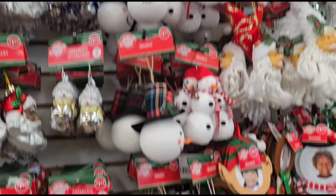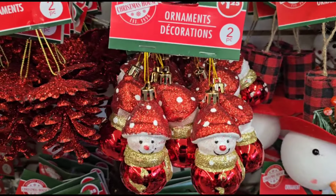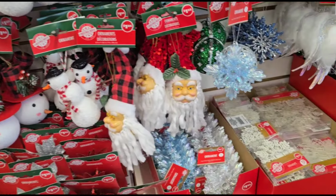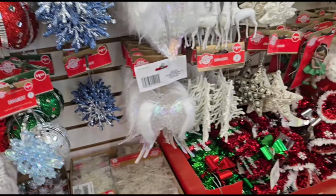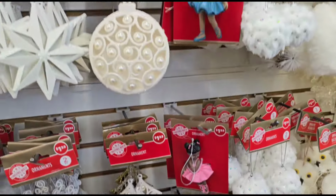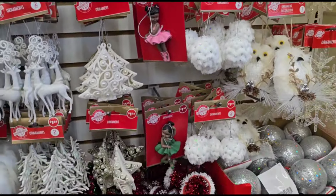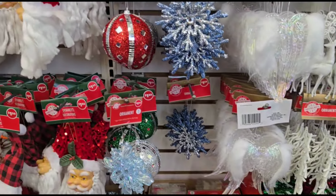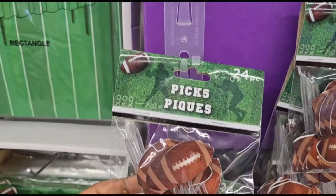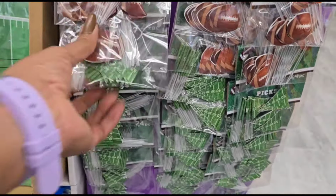So yeah, most of this stuff looks like it's from last year. The two little ornaments with the snowman, the Santas, the stars, and they brought back out the melanated ballerinas. So yeah, all this stuff we've seen already. Nothing new yet, but it's nice to see the ornaments out. Cute. For you football people, they got the football picks out here. 24 picks in a pack. They all look the same.